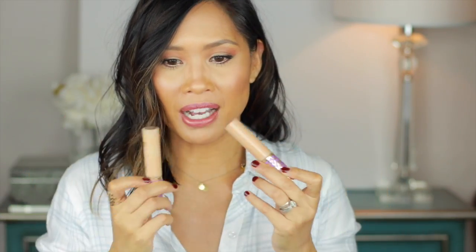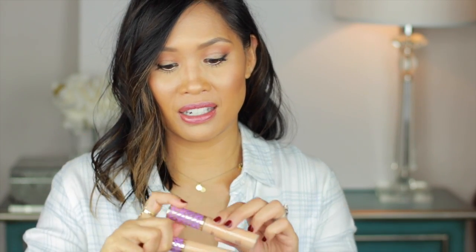Okay, the next item is Tarte Shape Tape. I've tried so many concealers because of my hyperpigmentation, and so many of them don't work. I've tried high-end, I've tried drugstore. My last favorite one that I've been using for the last couple of years is NARS Radiant Creamy Concealer, and I know a lot of people love that one, but if you haven't tried the Tarte, you should, because I don't know what they did, but there's some kind of magic in here, because you put this on, it's opaque enough to cover up dark areas, and that's my concern.